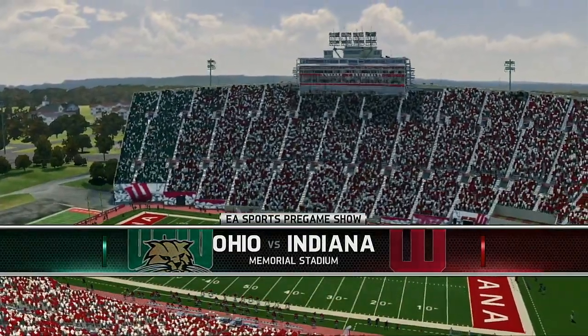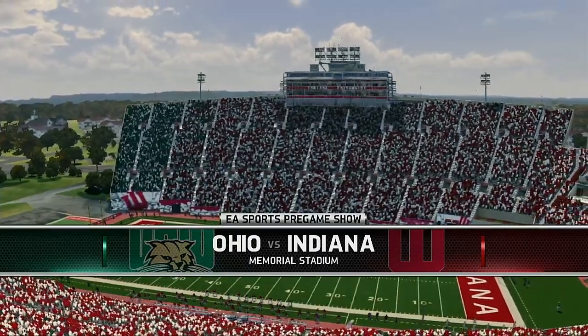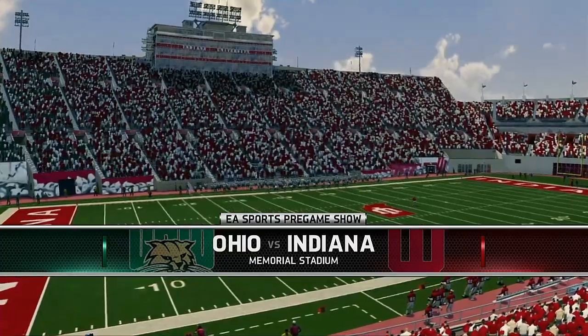Indiana just might turn ugly as these two teams clash in today's football battle. Let's head down to the coin toss now. It's brought to you by Coke Zero. Real Coca-Cola taste and zero calories. Enjoy everything.